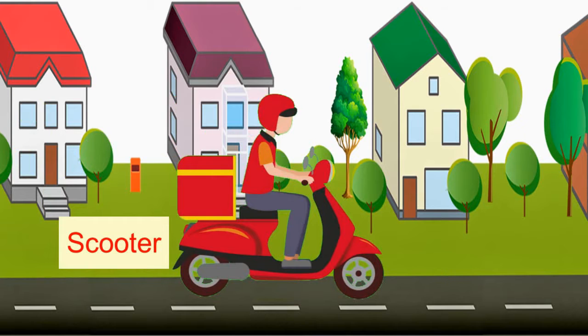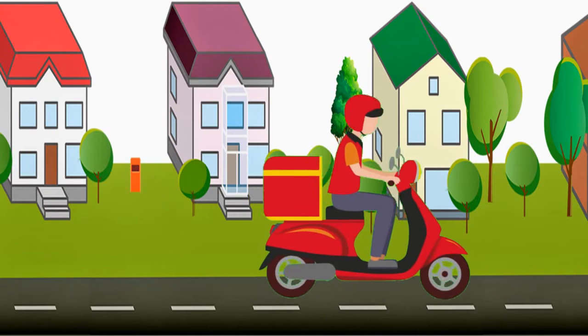Scooter. A scooter is a type of motorcycle with two wheels used for transportation.